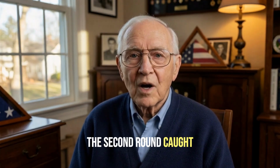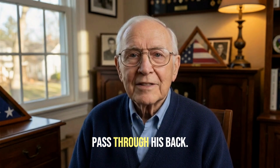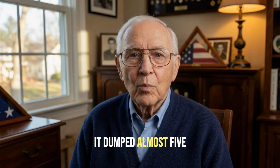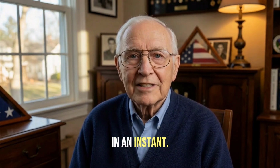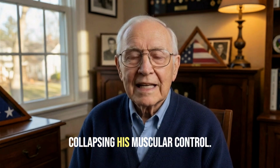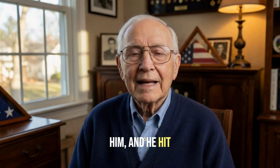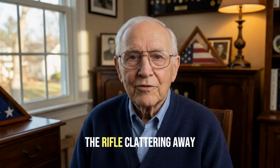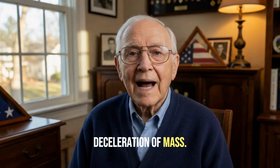The second round caught him squarely in the center of the chest. The bullet did not pass through his back. It dumped almost 500 joules of energy directly into his torso in an instant. The blunt trauma shocked his central nervous system, collapsing his muscular control. His legs folded underneath him, and he hit the concrete floor heavily, the rifle clattering away into the dark. The threat was neutralized entirely by the rapid deceleration of mass.